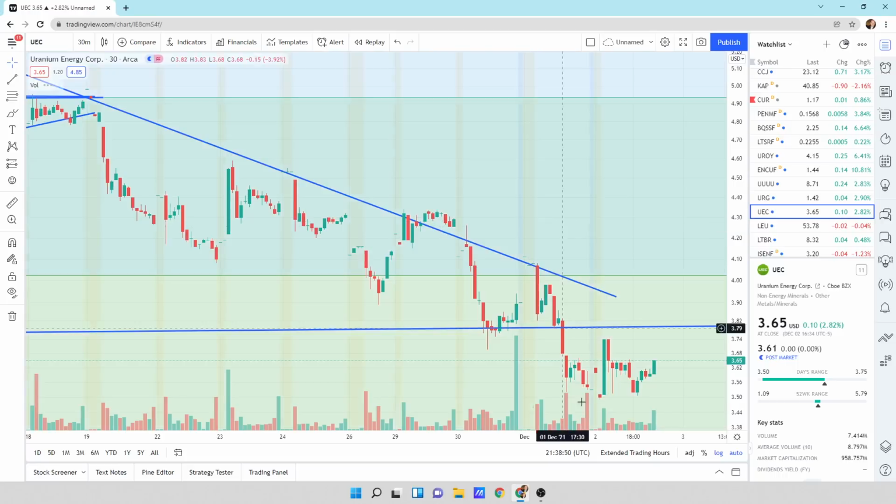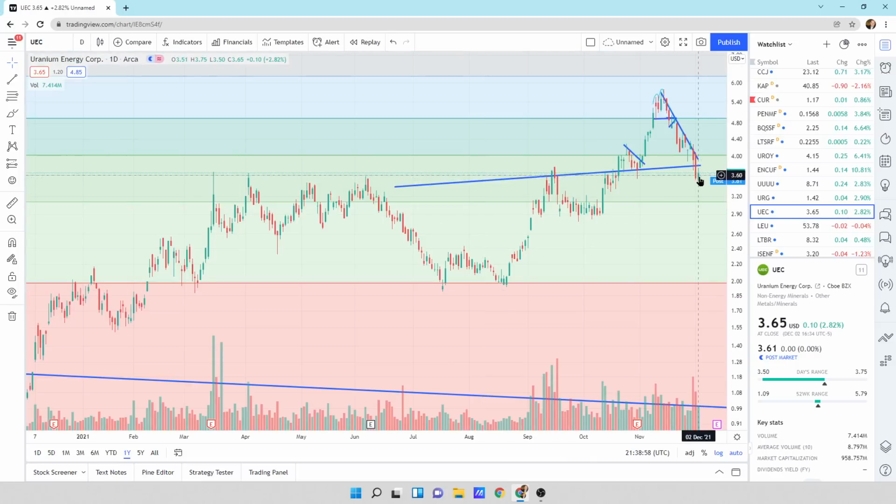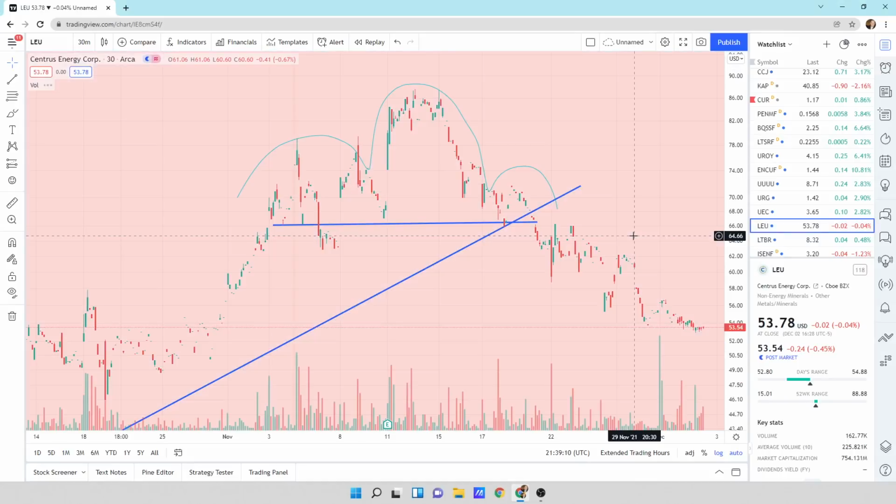Here's UEC. UEC's got a little bit of buyers too. Big buyer coming in, get a little bit more buying pressure at the end of the day today. If we back out on the 1 year, we got buyers kind of just stepping in. We're still in this downtrend, but it's looking like it's trying to do something. We're still in the downtrend though. It's not out of the woods yet.